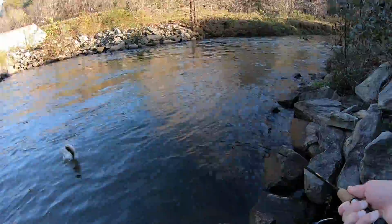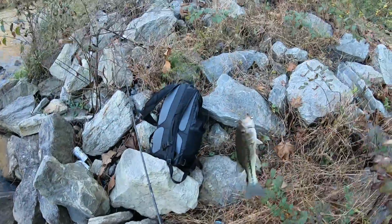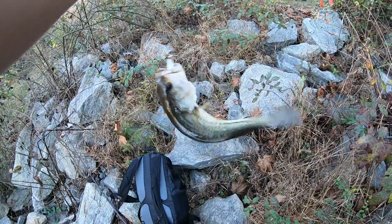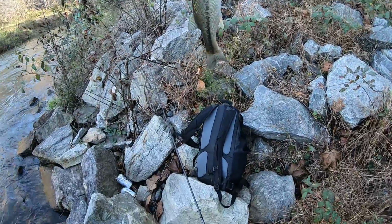There's a fish, first cast. No way. I almost didn't fish here today because of how muddy the water was. But I was like, you know what, maybe it's not too bad. I should at least give it a shot. And my first cast, I got this little bass. There we go, little largemouth.